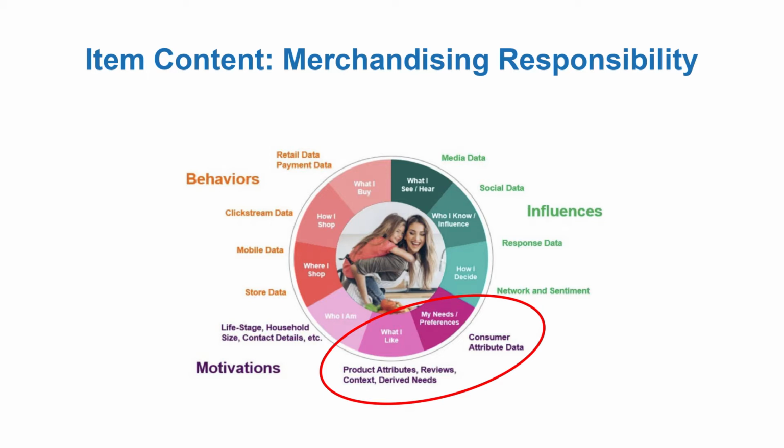For myself, I like to talk about merchandising and about data quality and about attribution as kind of inside that motivation. Now, our customers talk about what they like, their needs and preferences.